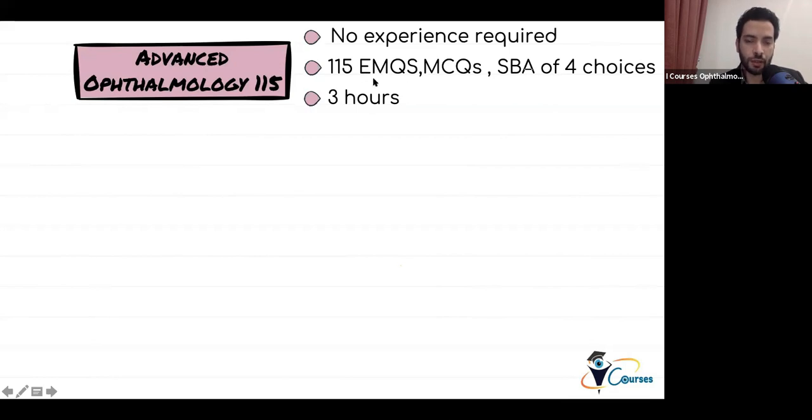One is called EMQs, or extended matching questions, in which the exam presents a clinical scenario with different choices and different missing gaps. For each missing gap, there should be multiple answers to choose from. So these types of questions are called EMQs, and there are the regular or normal MCQs, which are single best answer of 4 choices, and this exam should be attempted in 3 hours.